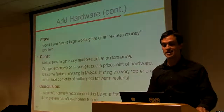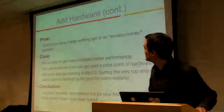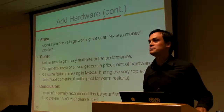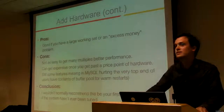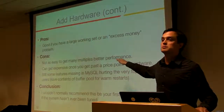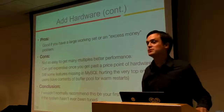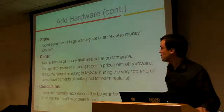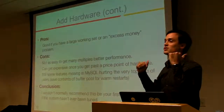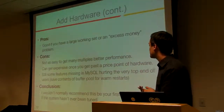So let's summarize. What are my thoughts on adding hardware? It can solve the excess money problem very well. Minus that example I gave with working set, it's actually pretty hard to get multiples better performance by doing this. And it can get expensive once you get past a certain point. So I like this approach, but once I contrast it with the other ones I'm going to show you, it's not my favorite approach.